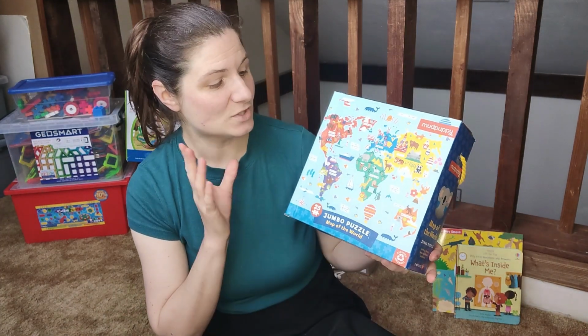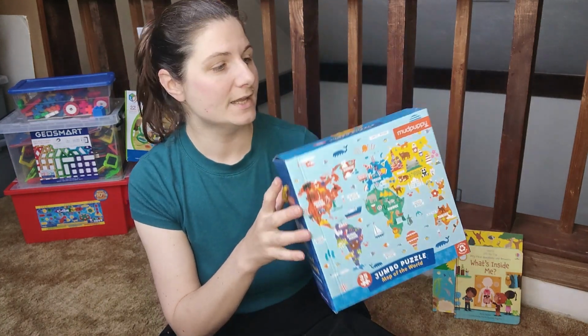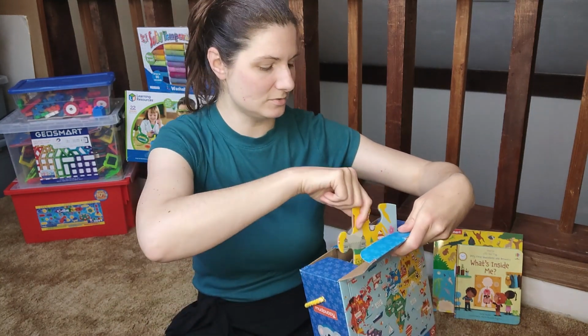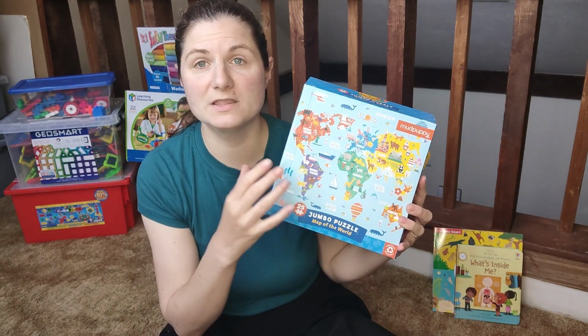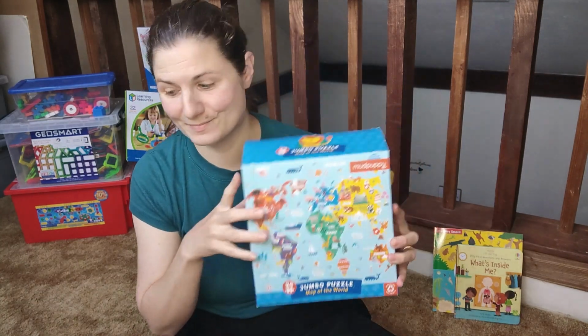Geography has one. This is a Mud Puppy Jumbo Puzzle Map of the World. It's got big pieces. It's a 25-piece puzzle. The pieces are big. They're colorful. It's just really great to help them understand the world because they don't really have a concept for this. But as you're helping them, you're learning puzzling and geography at the same time.